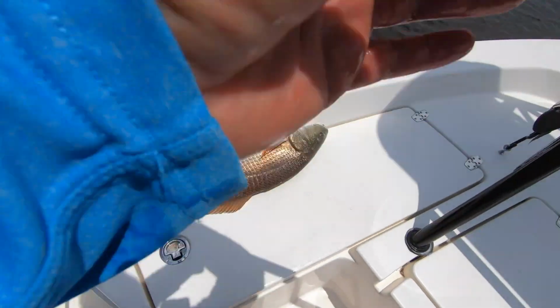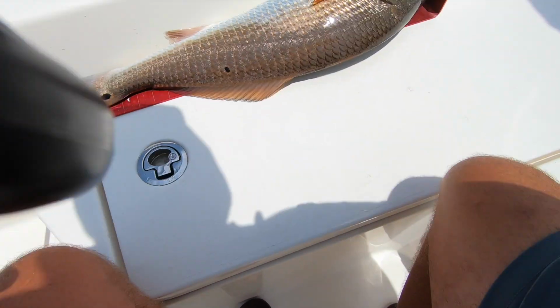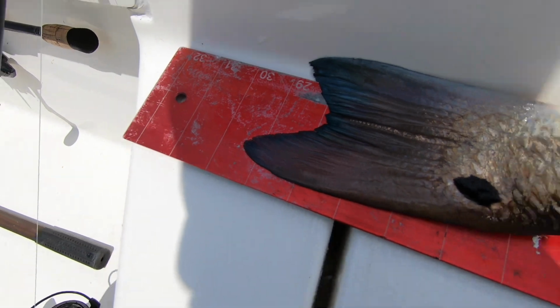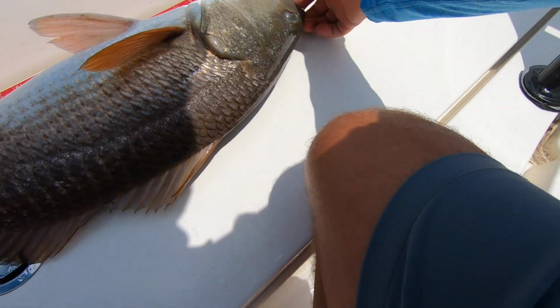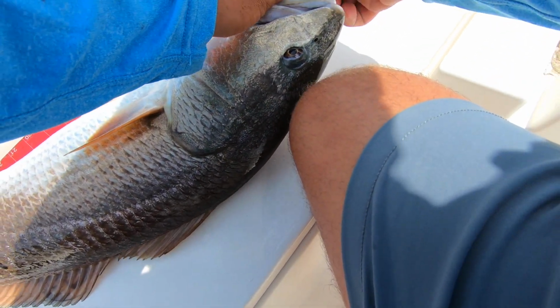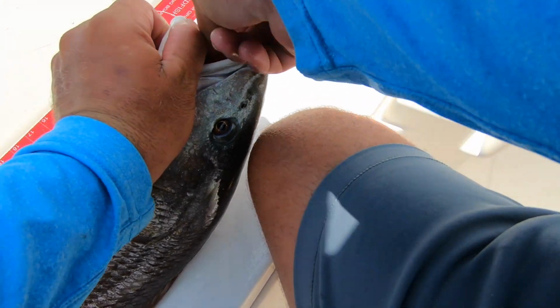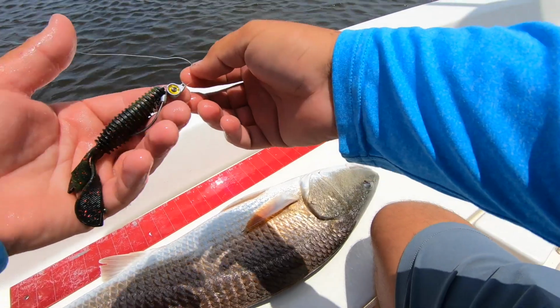Just clobbered that thing. Tape real quick. Let's see how big it is. Just under 30. 29 and a half. Whew, that was fun. Literally twitched the bait 2 times. Beautiful thing about a Z-Man right there on that eye strike.